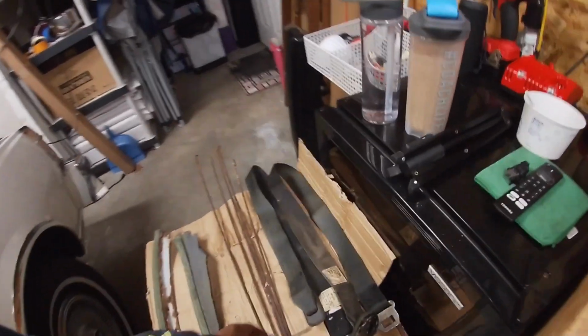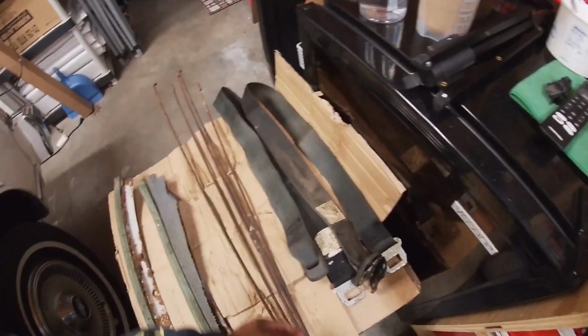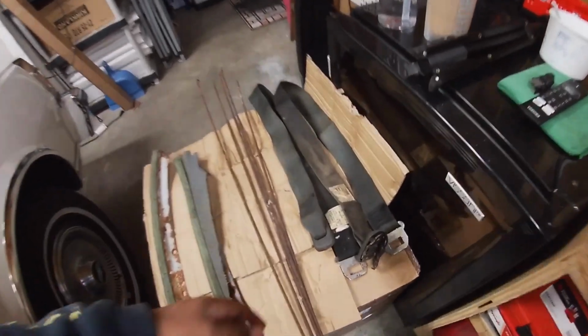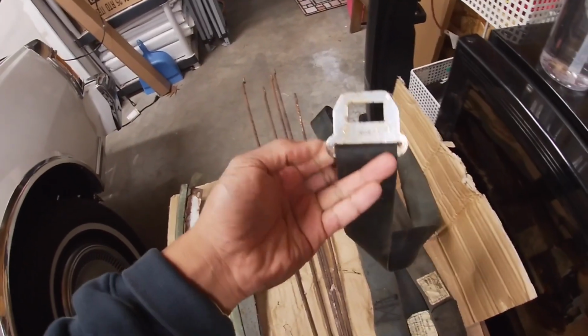But these I just took because they were there. They're old and everything, and I honestly would probably never use them, but I might try to see if I can clean them up. There is a pretty good pitting on this chrome here.